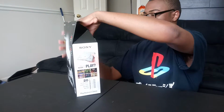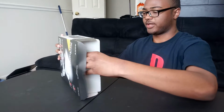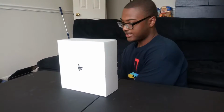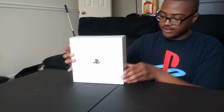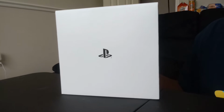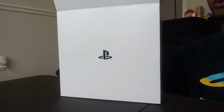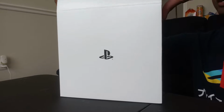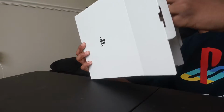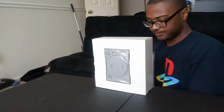I will unbox this first, and then I will take out the 1994 original PlayStation so we can do the side-by-side comparison. So, pretty much just like the slim PS4, it is a box inside a box. Just so, if you ever lose the cover box, you at least have another box to keep it in, or maybe this would just be the travel box if you don't want to get the other one messed up.